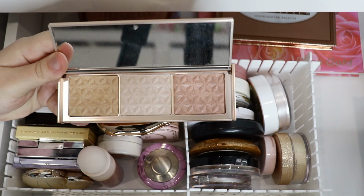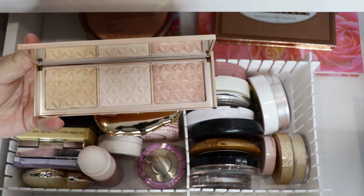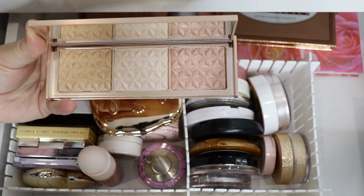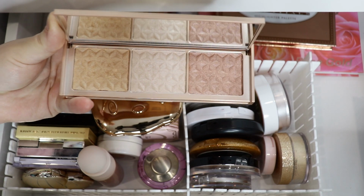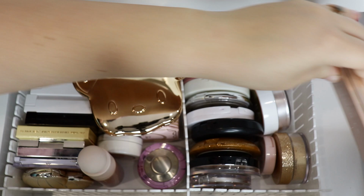So I think for now, I'm going to keep this one, and I'm going to pull it out soon and use it. And if it's just not good, then I'll just throw it away. Because this one's pretty old as well, so it would have to be tossed. But I can tell it's just getting really old because the quality is not what I remember it being. But anyways, keeping for now.